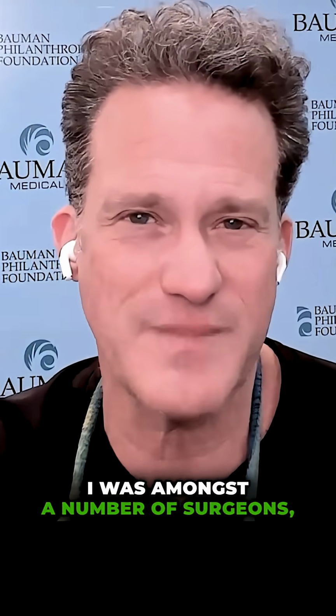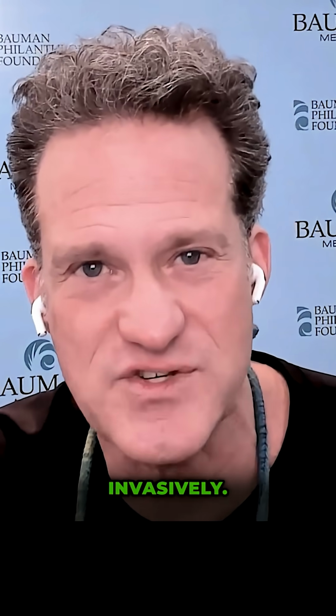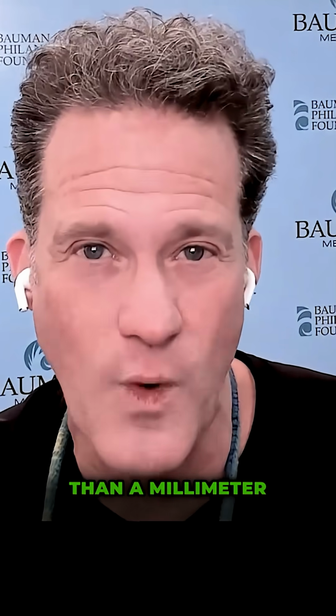In the early 2000s, I was amongst a number of surgeons, maybe about 6 or 8 of us around the world, that were trying to do this process less invasively. So could we get the hair follicles from the back of the scalp without cutting that strip? And so do we need something that's the diameter of a needle, let's say, something that's literally less than a millimeter wide to be able to pluck the follicles out one at a time? And we needed upgraded equipment.